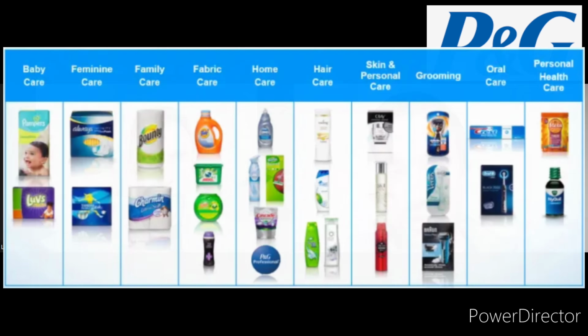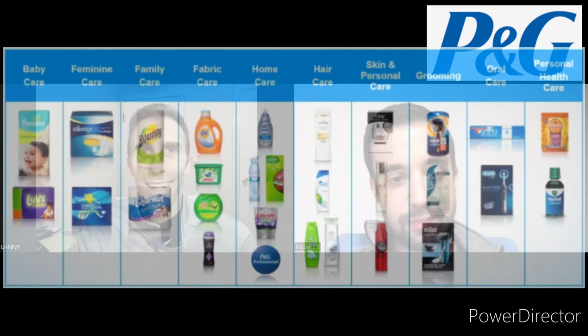I know it has, and we know the massive brand portfolio for Procter & Gamble. We're going to put the chart up here. We don't need to read them off. The brands in the picture speak for themselves here. That's why we love Procter & Gamble.